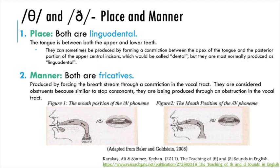Both the theta and the eth also have the same manner because they are both fricatives. Fricatives are produced by forming the breath stream through a constriction in the vocal tract. Although for eth, it is also produced by vibration of the vocal folds, which we will highlight on the next slide. Both sounds are formed by the constant flow of air through a constriction in the vocal tract.